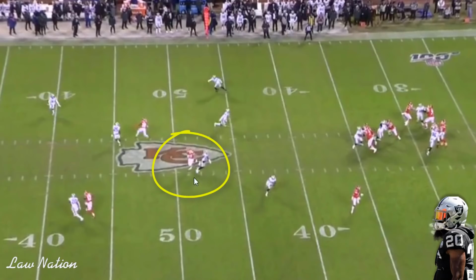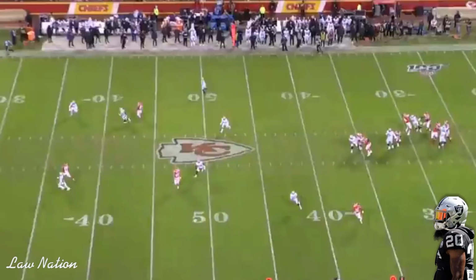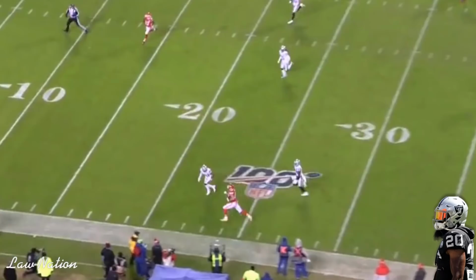And I watch how Worley switches off. He trailed this guy hip to hip, switches off, and makes the necessary tackle. I love it. I just hate the defense there, but good pass, good catch by number 87.